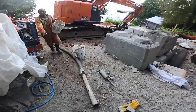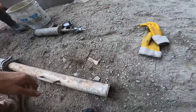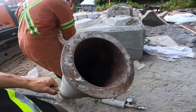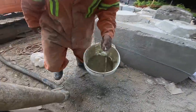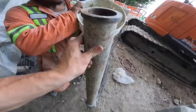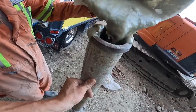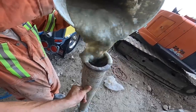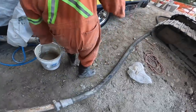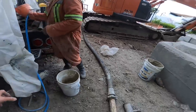So before we connect up here, we're also gonna throw a little bit of bentonite, just a little bit, into this reducer as well. And let me just give it a drink. Keep it thick. When it's downhill like that, I like to keep it thick, just so it doesn't run ahead of the concrete. Perfect. That's good. Yeah, even when we go to prime the concrete, keep it just like that. Just so it doesn't flow ahead.